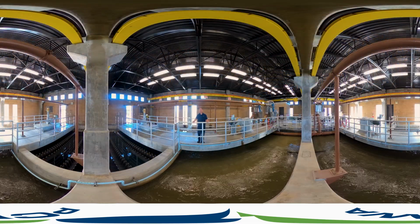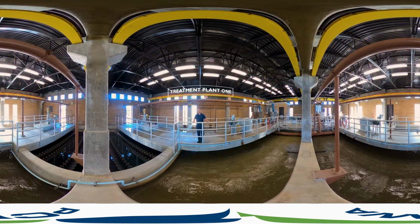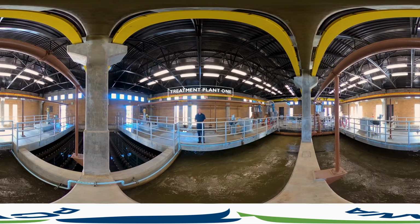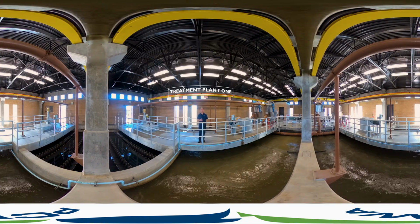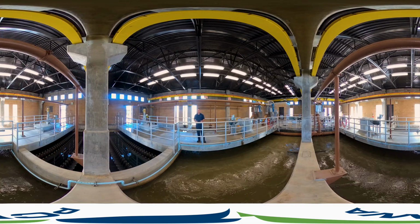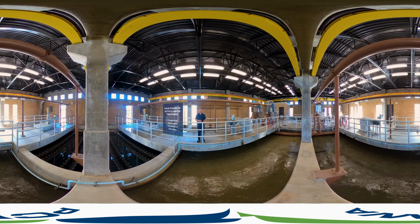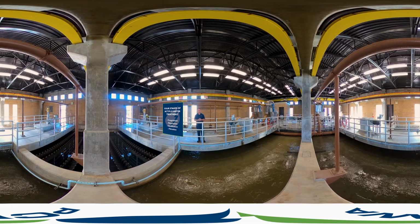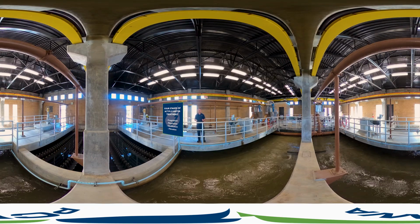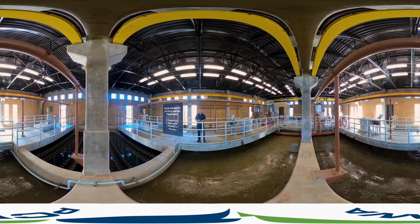So here we are at Plant 1, which is a 42 million gallon per day active flow water treatment plant. Originally, Plant 1 was a 12 million gallon per day conventional water treatment plant that was built in 1979, then was upgraded to the 42 MGD active flow water treatment process. So in the active flow water treatment plant, there are 4 stages. The first stage is coagulation.